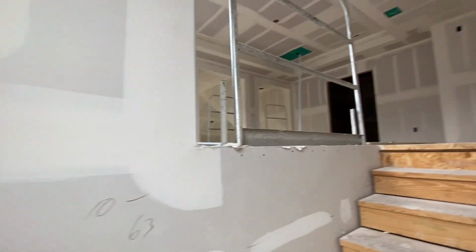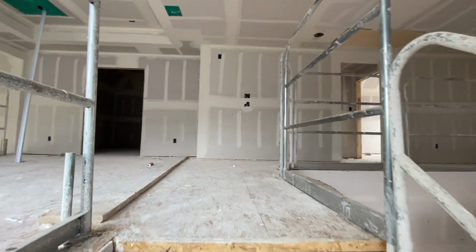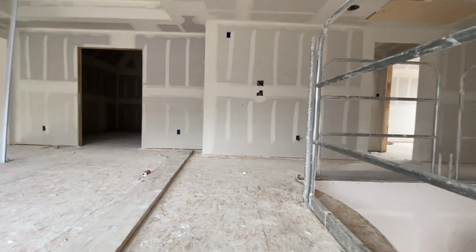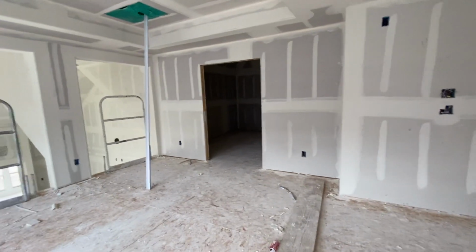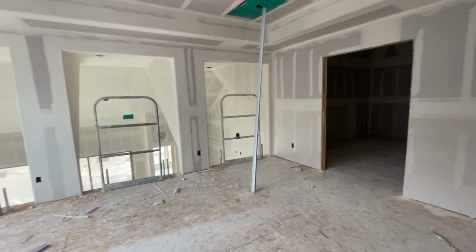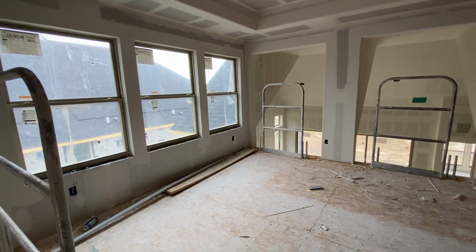So you have a nice big window here. I was just talking to the builder and they said they're gonna get texture, trim, and cabinets all within the next 2 weeks. It just kind of depends on the weather. It's supposed to storm for a couple days. But that means after that we'll have paint, and then we'll probably have our walkthrough meeting.